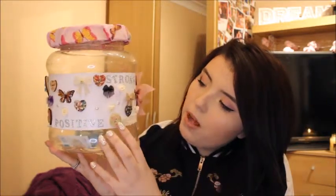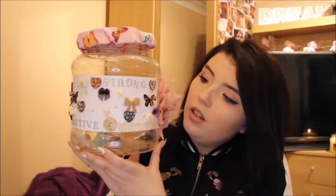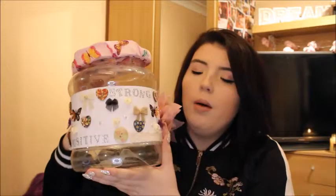Then I put some buttons on, bows, and then I wrote "strong", and it carries on all the way around. I put a fabric on the top, butterfly fabric, but I just love it. I think it's such a good idea. Even the small ones, like one week I might say the best part of my week was getting this awesome pizza. I love my candles.